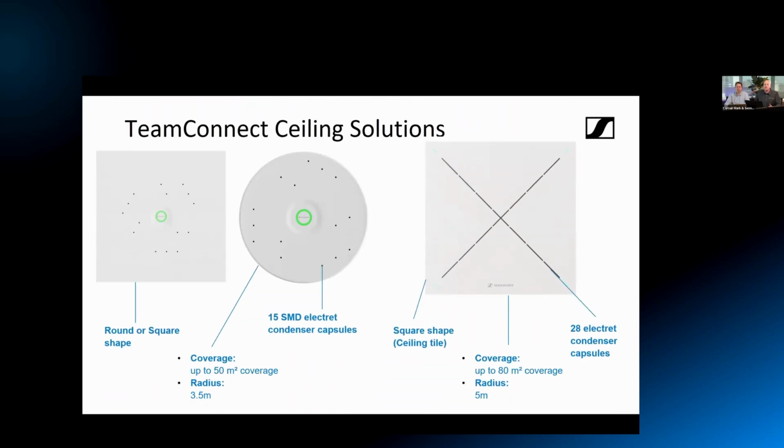So now let's get into a couple of nuts and bolts of the differences between the mics. It all comes down to coverage pretty much. So the medium, you're going to be getting a coverage of 50 square meters. With the TeamConnect Ceiling 2, you'll be looking at 80 square meters. And you can see that's reflected due to the mainly capsule size, or the amount of capsules on the microphones themselves. So the TeamConnect Ceiling 2 was our original ceiling microphone.